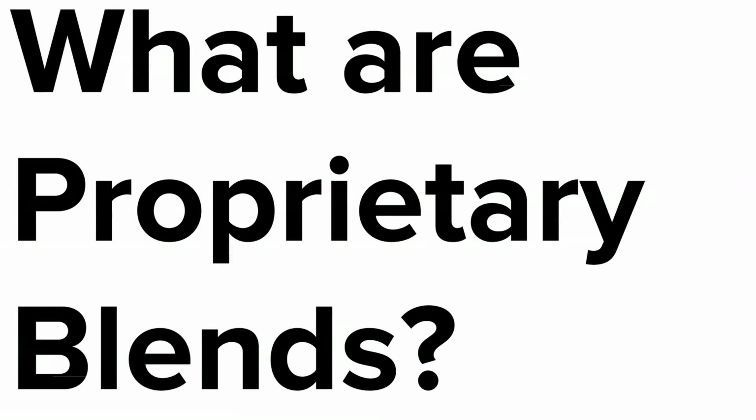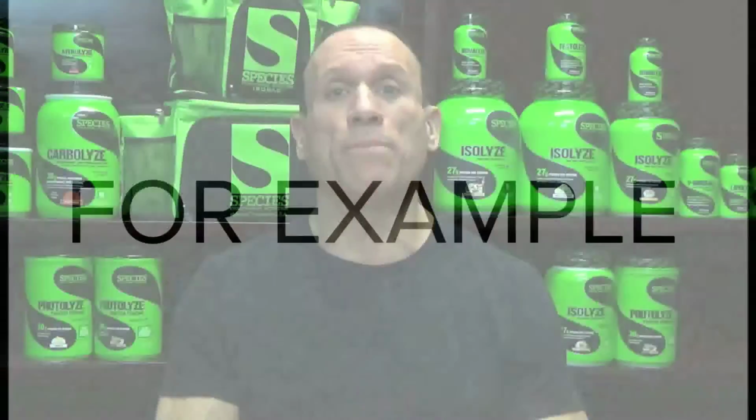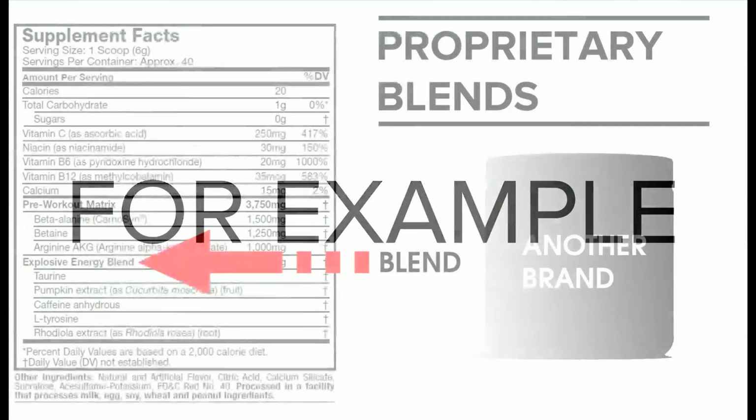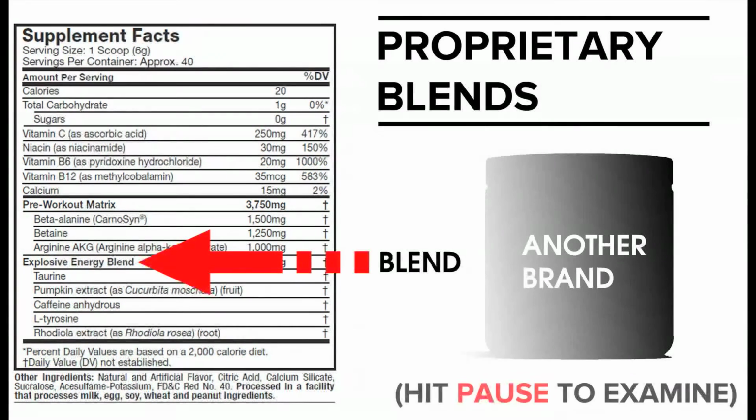Well, here are the rules when it comes to designing supplements. You have to list all the ingredients that you put in a product on your label. However, if you don't want to tell people how much of each ingredient is in the product, you can put together what's called a proprietary blend. It's a blend where you put several ingredients, it could be a list of 100 ingredients actually, and just show the total milligram amount of that list of ingredients. Therefore, you don't know how much of each ingredient is in there.